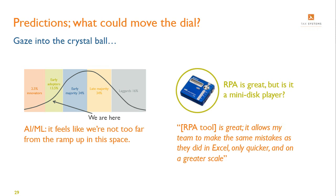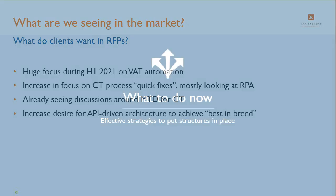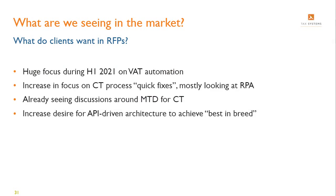Moving on, because I do want to leave a few minutes at the end for some questions. Practical steps: how do we go about taking some of this theory and getting it into practice? There's a first slide here on what we are hearing. What is the market telling us when people are asking us to pitch for technology, and when they're talking to their advisors about what they want from their requests for proposals?